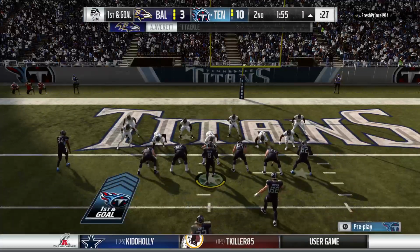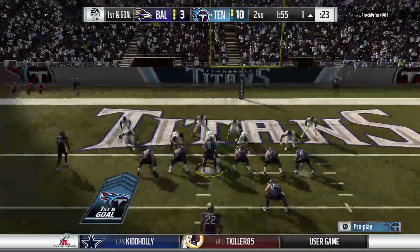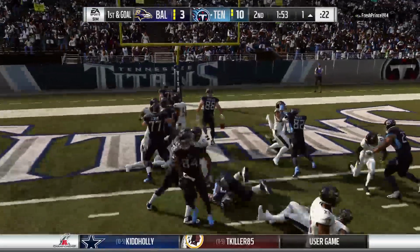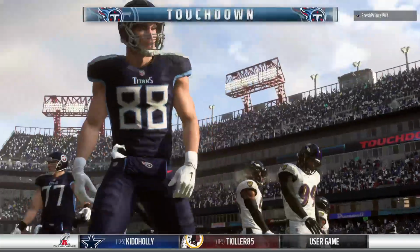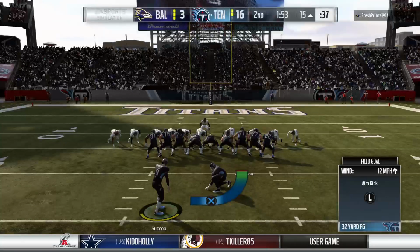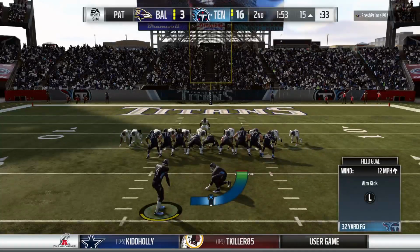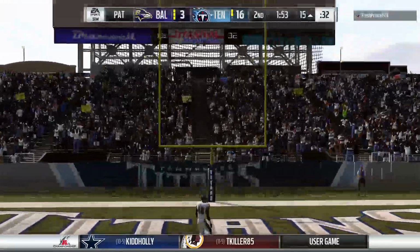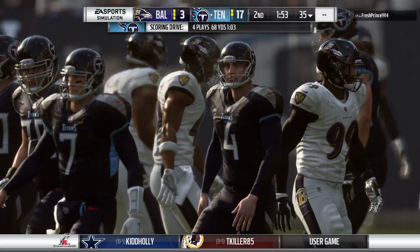Two big plays in succession. Not sure this D knows what hit him, but now they've got to get ready. It's 1st and goal. They hand off to their big tight end, and he gets in. Touchdown, Tennessee. Luke Stocker taking it in, and the Titans are going to add on to their lead. Extra point up and good by Succop, and the lead is now 17-3.